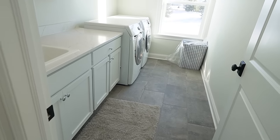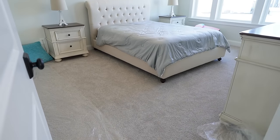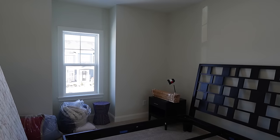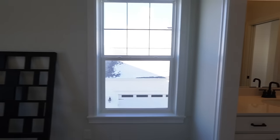Here is the laundry room, super spacious. The bedrooms are really big. Again, this house had the one bedroom that has its own bathroom, and then the other two bedrooms share a Jack and Jill style bathroom. So here's the bedrooms that share the Jack and Jill style bathroom.